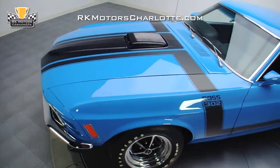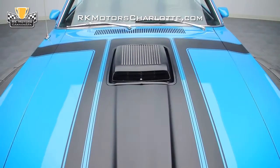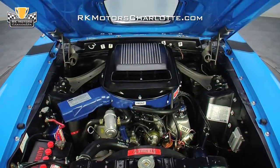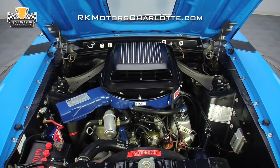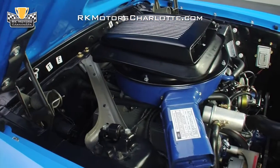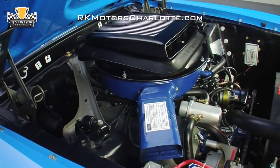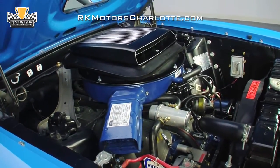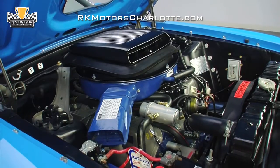applied Boss side stripes. Completely rebuilt to factory specifications, the small block 302 Windsor utilizes a heavy-duty block design, original large-port, large-valve, free-flowing Cleveland heads, a race-prep crank, a solid lifter cam, heavy-duty connecting rods, forged pistons, and an aluminum intake to create 290 horsepower.